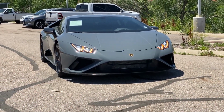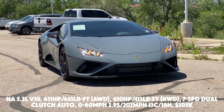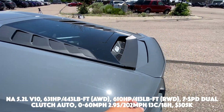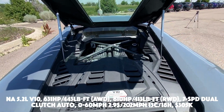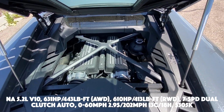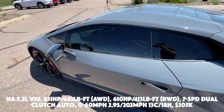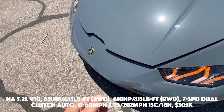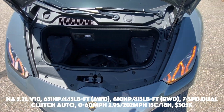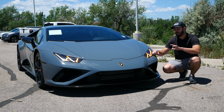Let's have a look at some of the basic spec and tech of this Grigio Telesto Pearl Lamborghini Huracan EVO. You have a naturally aspirated 5.2-liter V10, putting out 631 horsepower and 443 pound-feet of torque in the all-wheel drive version. In the rear-wheel drive, it drops to 610 horsepower and 413 pound-feet of torque, connected to a 7-speed dual-clutch automatic. 0 to 60 is done in 2.9 seconds with a top speed of 202 miles per hour. Fuel economy sits at 13 city, 18 highway, and the price for this is $305,000.